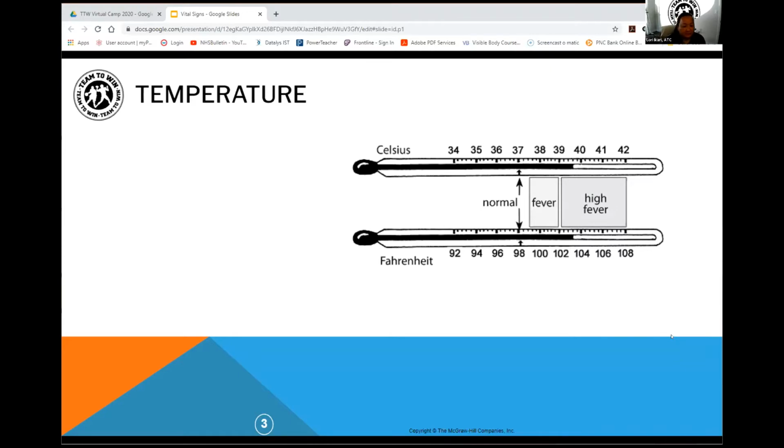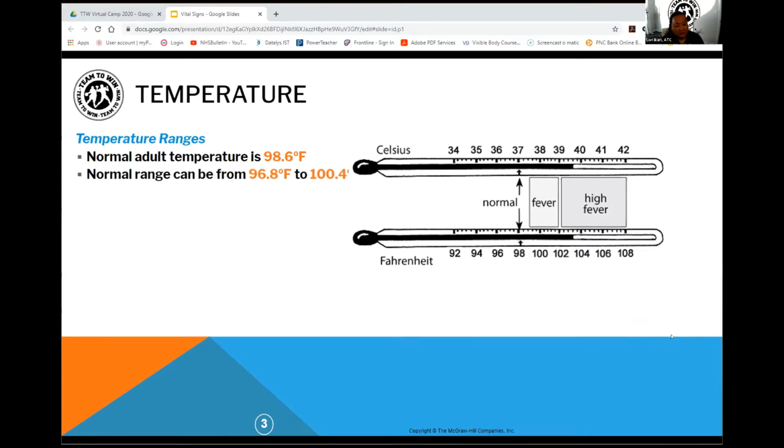First off is temperature, and right now during the COVID-ness, temperature is a big indicator of whether or not you are sick or have signs of having a virus. So a lot of people are taking temperatures. The normal temperature is 98.6 in a normal adult, but that ranges. You can be 96.8 to 100.4, depending on that person.